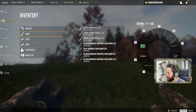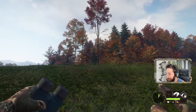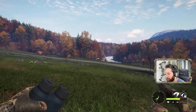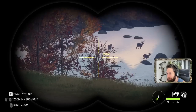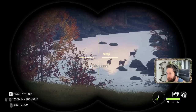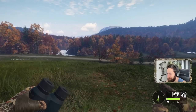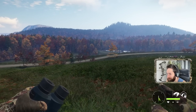All right, so we have the recurve bow, and we're going to throw in the 540s, because if that buck comes close, you know we're definitely using the recurve bow. But there they are right out there. Still got a pretty good ways to go to get all the way over here into range. But I'm confident that they could come this direction.